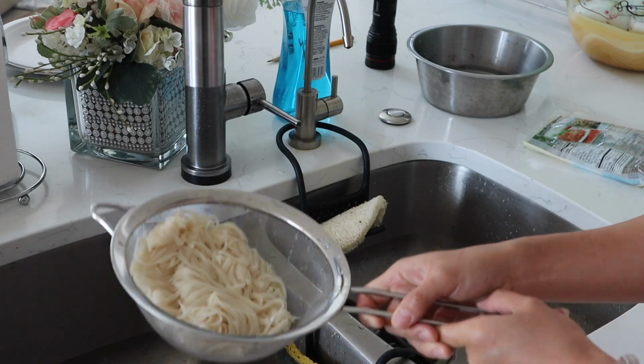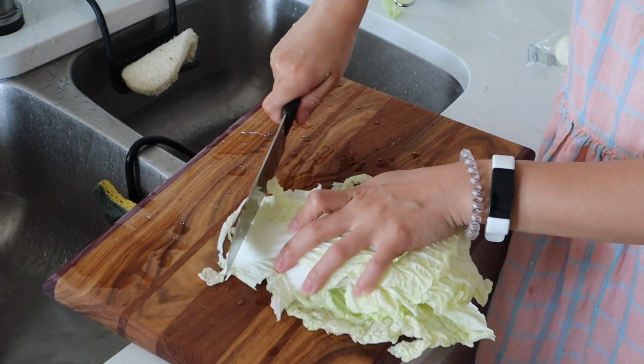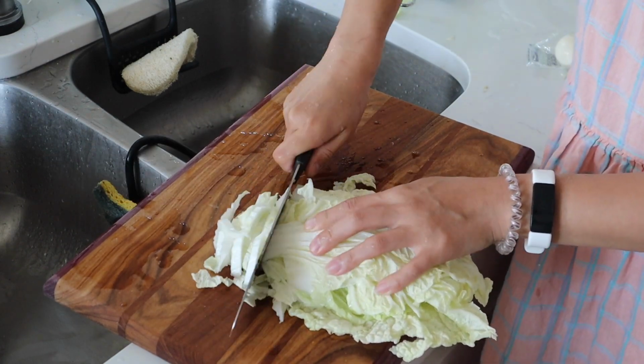But before that, we're gonna wash and cut the veg. We're going to try to shred it this way. Cut it thin.